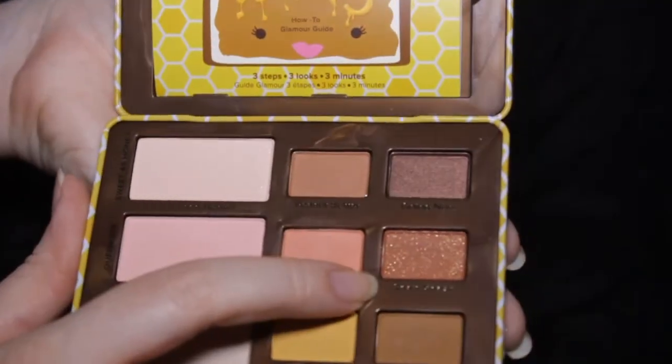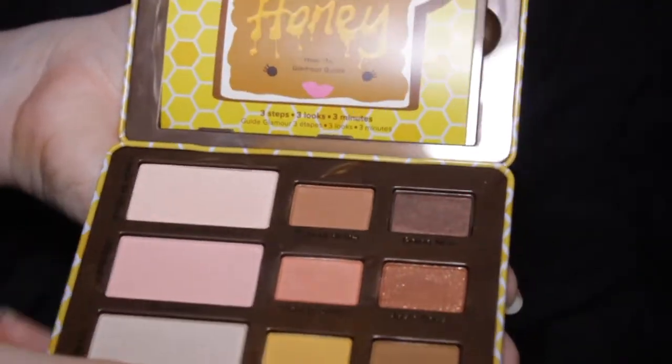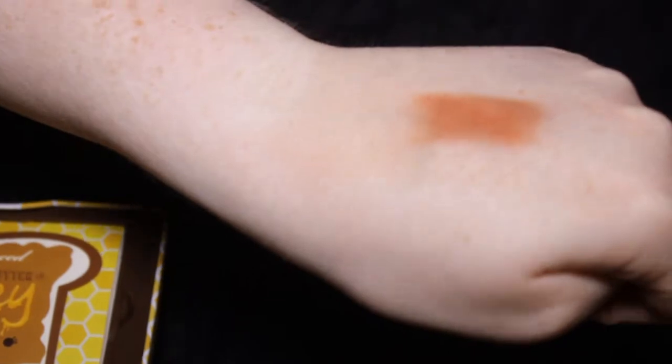Not giving you guys a close up of my face because I don't feel like doing it. But yes, very, very pretty. I love the gold shimmer. I love when it catches the light. It looks really, really pretty. I really, really like them. I really love this palette, if you guys can tell. I look unenthusiastic, but I literally do love him.